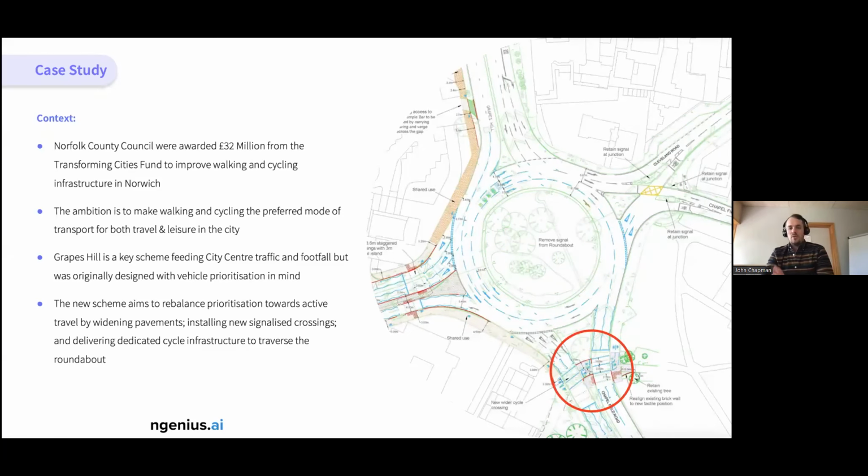The problem that they were finding is once that infrastructure got put in, they were unsure as to how effective it was for a couple of different reasons. Obviously, whenever you widen paths or when you put in dedicated pedestrian and cyclist infrastructure, it has to be at the expense of space on the road. And so for a lot of these schemes, the lanes for vehicles are actually becoming narrower.